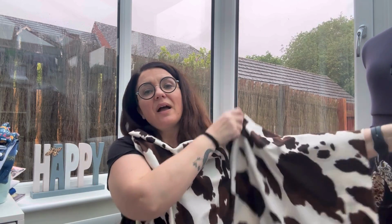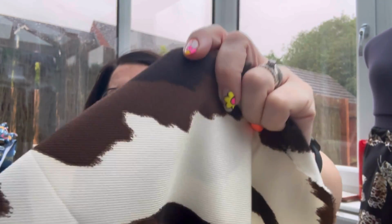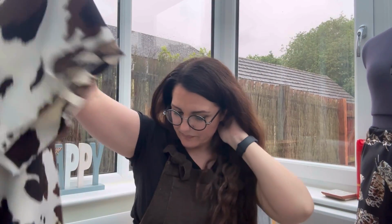But yeah, you can tell that's really making me light up a little, even though it's not bright colours. And it's got this really lovely, quite deep twill weave in it, that diagonal.